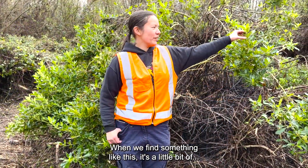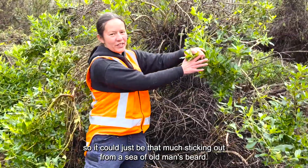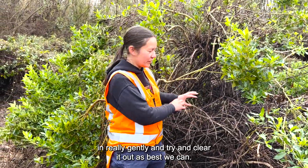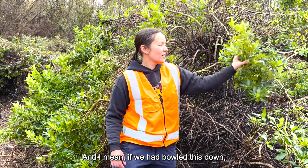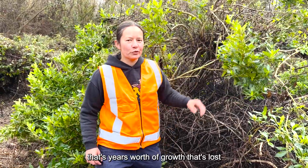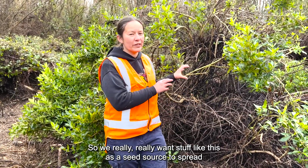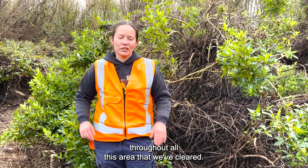When we find something like this, it could just be that much sticking out from a sea of old man's beard. So it's a bit of, okay, we see something, then we go in really gently and try and clear it out as best we can. If we had bowled this down, that's years' worth of growth that's lost, and it's a bush that's obviously well suited to its environment. So we really want stuff like this as a seed source to spread throughout all this area that we've cleared.